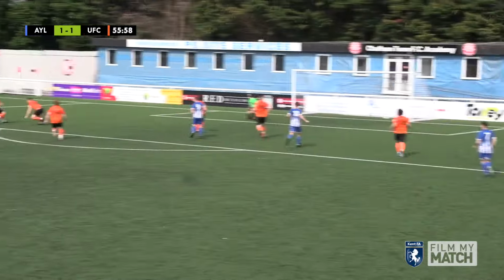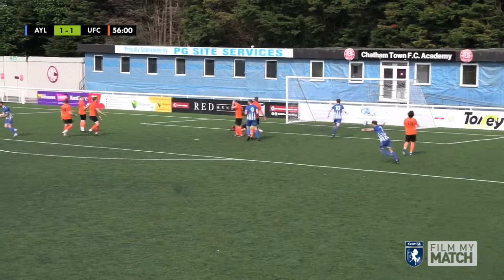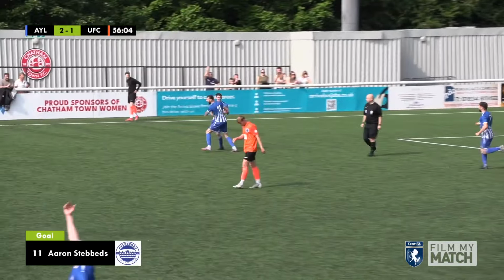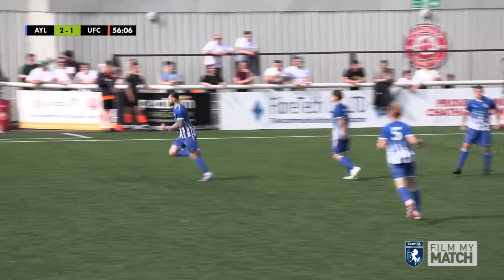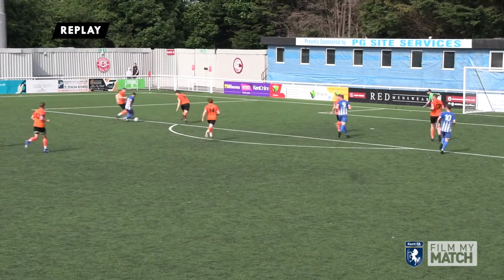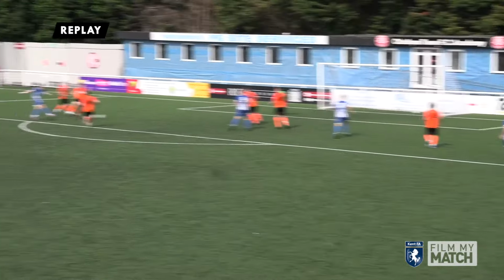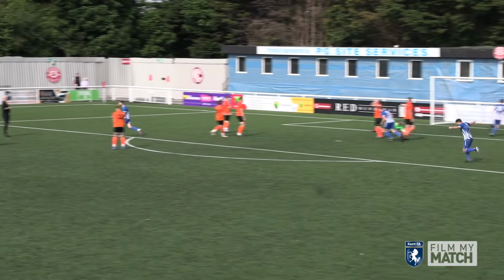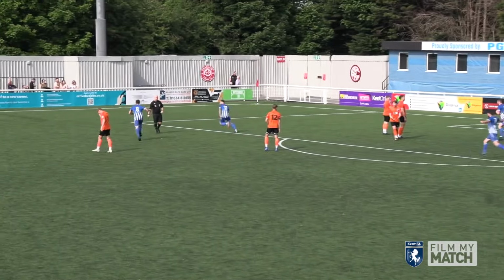Stebbeds. Chance to take on the defender. Comes back inside, Stebbeds with a shot, and he scores, Aaron Stebbeds. And Aylesford are back in front again. He's looked dangerous all day. And when he gets the ball on the edge of the box, he just cuts inside the defender. And quickly rifles home a low right foot shot, which wrong foots the goalkeeper.